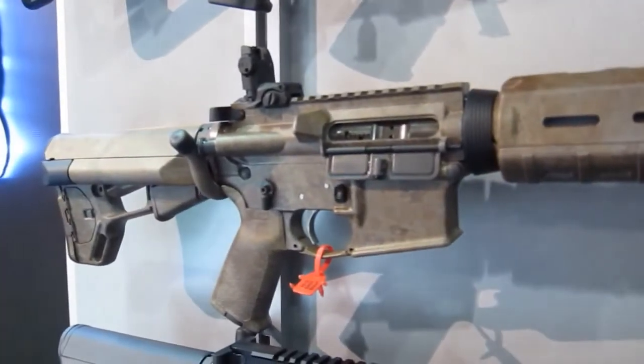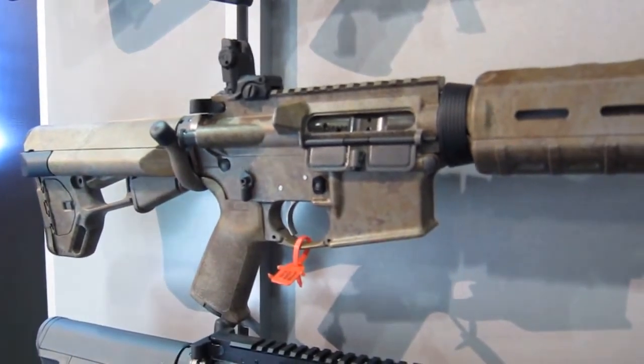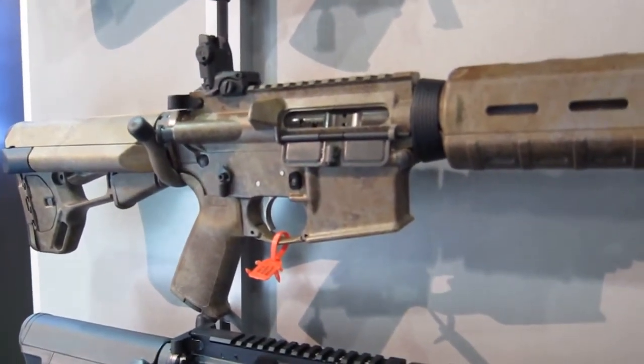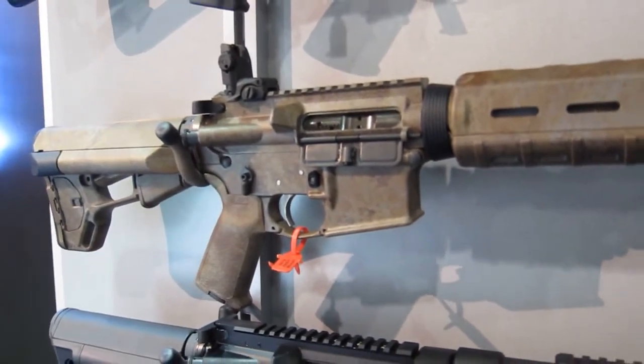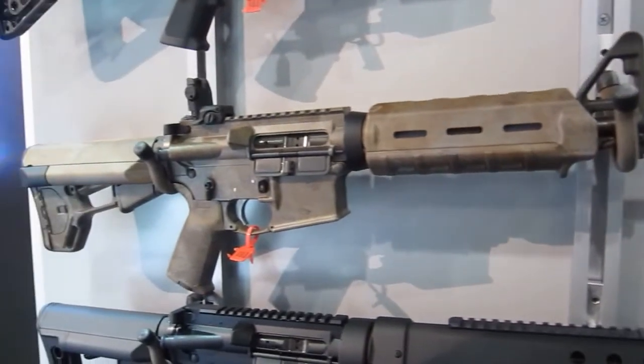Does it come only in 223, or? Yes, this rifle is only available in the 5.56 caliber. Okay. And is it already available on the U.S. market? It is not currently available. It will be for 2013. It will be a rollout sometime during the year.